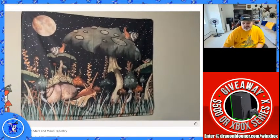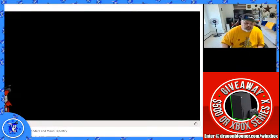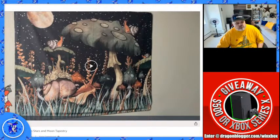So this is what it looks like. It's just printed on, like a picture, but it's a really nice product. Even the outline stitching is nice. You can hang it up. He used 3M adhesive tape. I used push pins, these little star or moon-shaped push pins, and they look really great. The one my daughter has actually glows if you put a black light to it. I don't know if this one does, since Justin did that video.